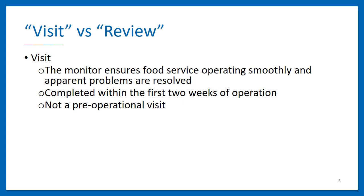These site visits must not be confused with the pre-operational visit. A pre-operational visit is conducted before the site begins food service operations. Pre-operational visits must be conducted for both new sites and sites that had problems during the previous year.